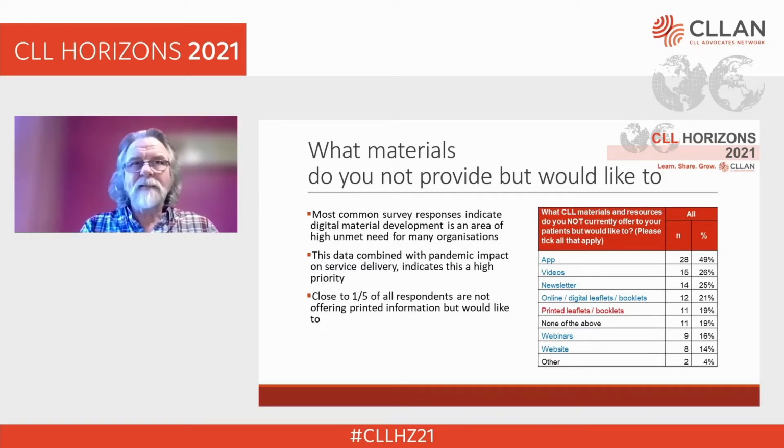As I said, the most common requirement is digital material development. If we combine this with the data, it further evidences that this needs to be a high priority area, for CLLAN to help network organisations with resources and initiatives to help people deliver these. I know we're challenged because, as we touched on earlier, income and limited resources are a challenge for many organisations, but we've got to work creatively to find ways around this.